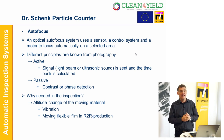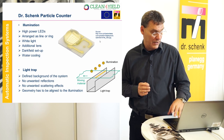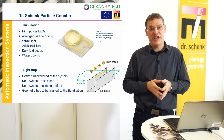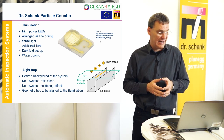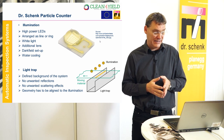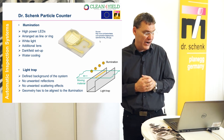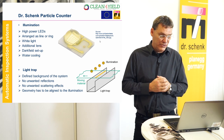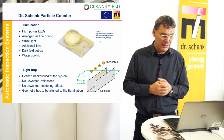For that reason, a particle detector has a focusing unit to focus the sensor on the correct position. Additionally, I need a high illumination to create the light. All the Dr. Schenk illuminations nowadays are LED illuminations, water cooled to stabilize the temperature and to increase the lifetime, with certain lenses on the surface, and usually we're using a white light because I have a high intensity today. And additionally to the illumination, we need a light trap to avoid unwanted reflections outside of the inspection areas. No unwanted scattering effects, no unwanted reflections, and a defined background of the system. For that reason, a so-called light trap is used.